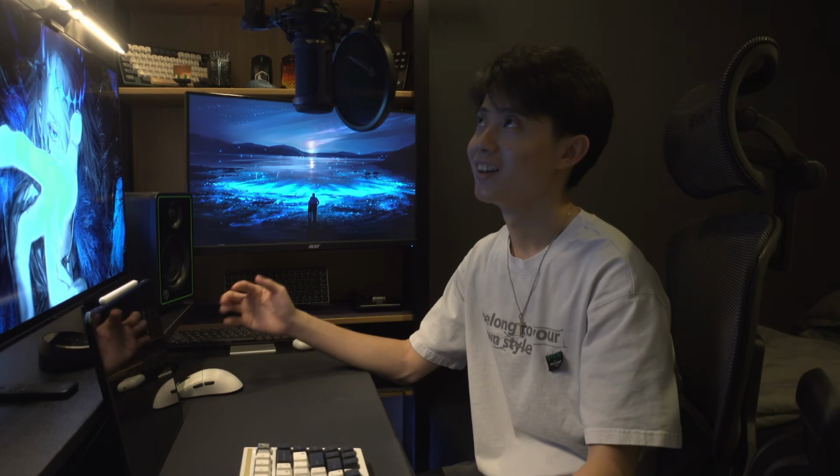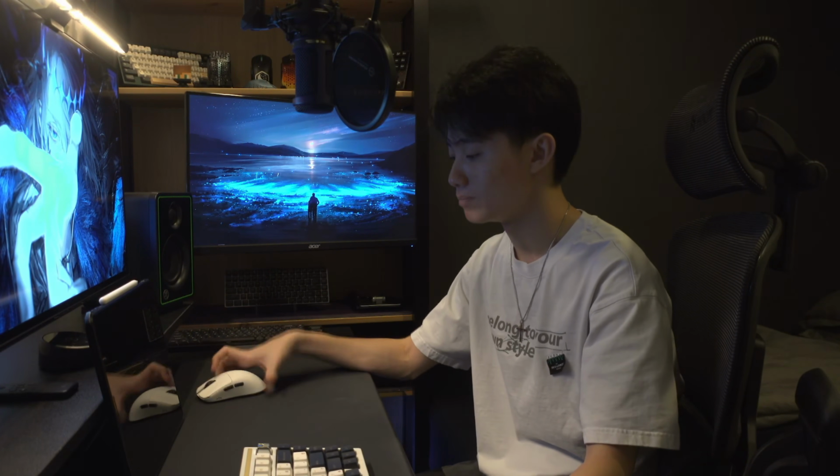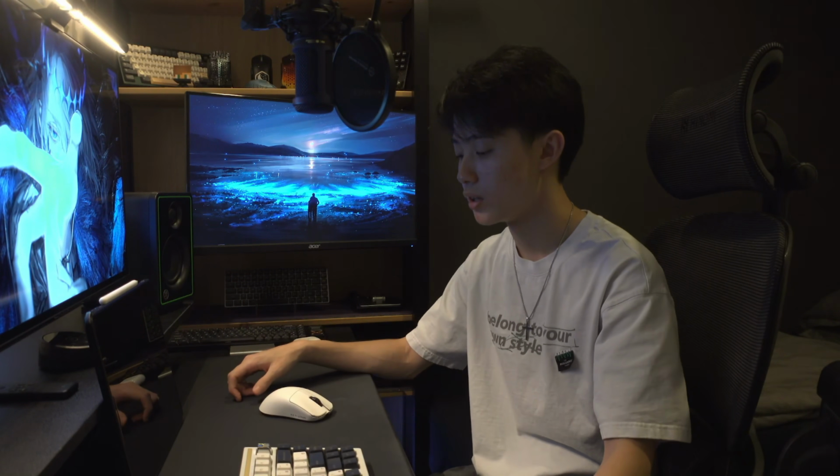With that being said, I think I can safely say that the ATK F1 Ultimate is gonna be my main mouse for the foreseeable future, at least until I try out the Venture Akitsu and maybe that takes over. But even then, this is fantastic. Even if it's not my favorite mouse in a few months, it's probably gonna be up there as my second or third favorite. So yeah, this is great.